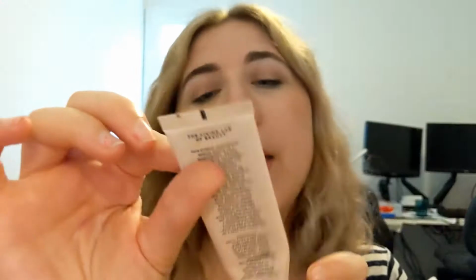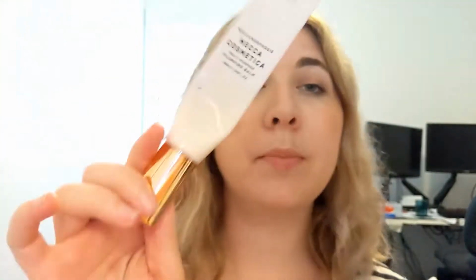So this is the Mecca Cosmetica multi-purpose plumping balm. For those of you who don't know, Mecca is sort of like a Sephora. Yeah, that's probably the best way to explain it. They have house brands as well, and they stock a whole bunch all the way up to the really fancy high-end stuff, and then sort of mid-range. And yeah, they're pretty great.